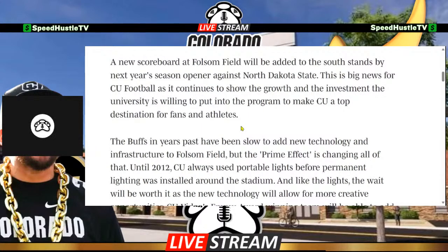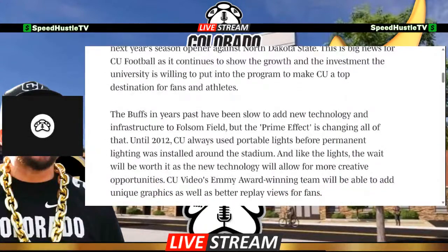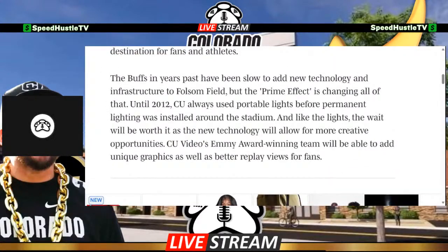You dig? So this is big news for the CU football program as it continues to show the growth and the investment the university is willing to put into the program to make CU a top destination for fans and athletes. The Buffs in years past have been slow to add new technology and infrastructure to Folsom Field, but the prime effect is changing all of that.